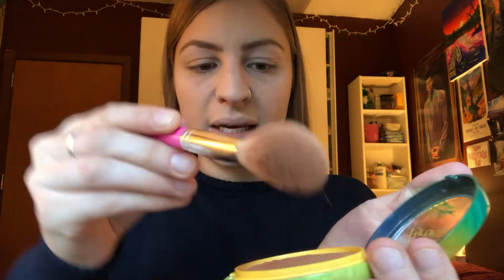I'm just going in, tapping off the excess, and we're just going to town. I always go like, because I just see my cheekbones, it kind of outlines my cheekbones, so if you guys do that, I totally feel you. It is a good trick.